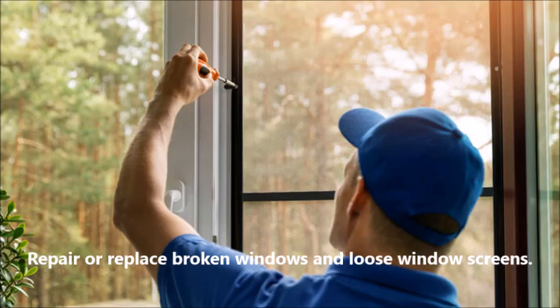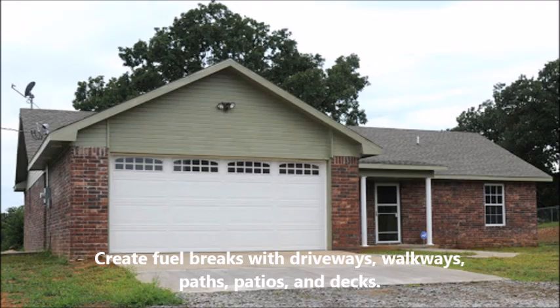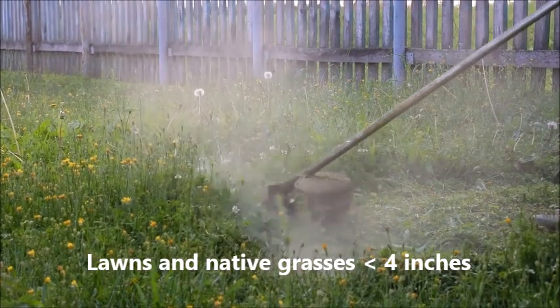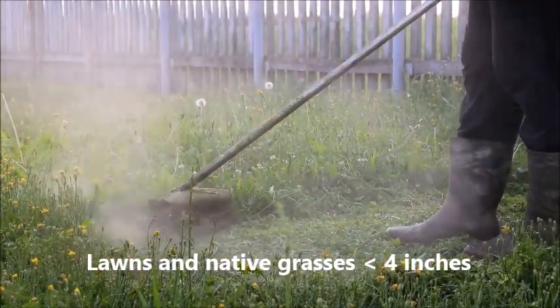Repair or replace broken windows and loose window screens. Remove anything stored underneath decks or porches. Create fuel breaks with driveways, walkways, paths, patios, and decks. Keep lawns and native grasses mowed to a height of 4 inches.